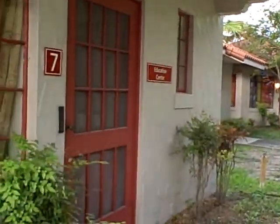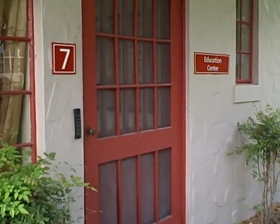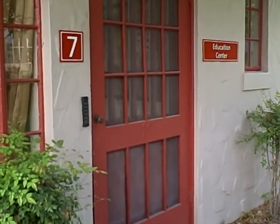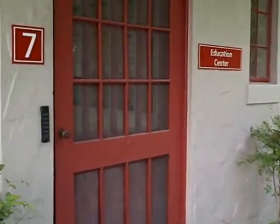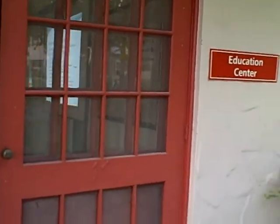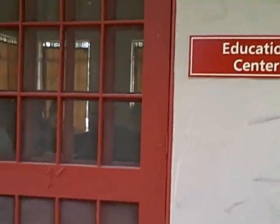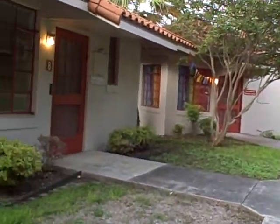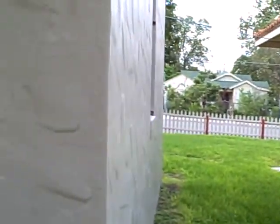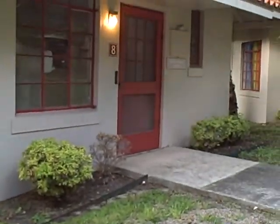This is Cottage 7. This is our education center. This is where our trainings go on, board meetings, anything to do with stuff like that. In fact, right now we're having a workshop going on on speech. And actually this cottage we just got and renovated with the help of one of our funders.